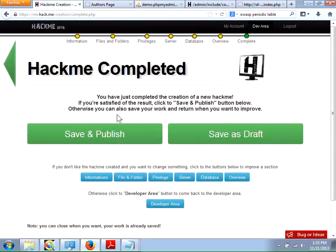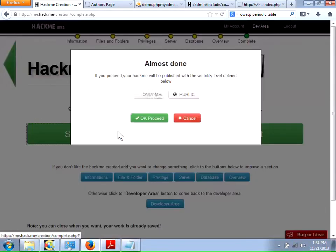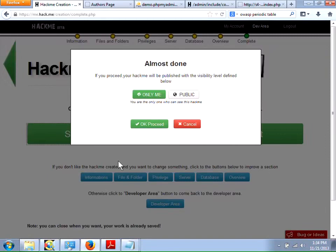So we have completed the process. Now we are given two different options, save and publish or save as a draft. If we are not completely done with our creation, we can save it as a draft and maybe complete it later. In this case, we are done, so we can do save and publish. And I have two options here, very interesting.